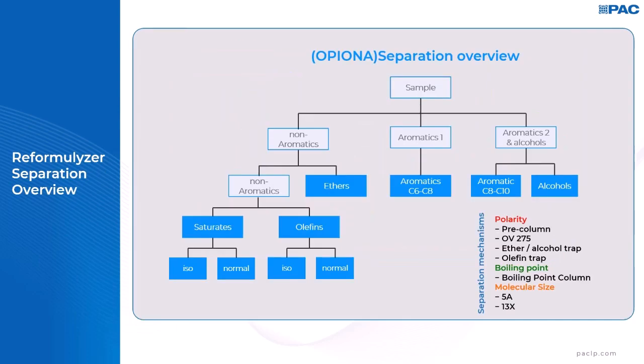Here we can see how the sample is divided in the Reformulizer to its maximum separation, the Opiona method. The sample is introduced into a pre-separation to non-aromatics, aromatics 1, and the second aromatics with alcohols. The two aromatic groups undergo a similar separation based on boiling point. The non-aromatics, however, undergo several separation steps, taking out ethers by an ether alcohol trap, separating the saturates from olefins via an olefin trap, and the saturates can also be further separated into iso and normal paraffin isomers by using columns that separate based on molecular size. The components are released at different times to the FID detector, and that is how we obtain a fully resolved chromatogram of gasoline.